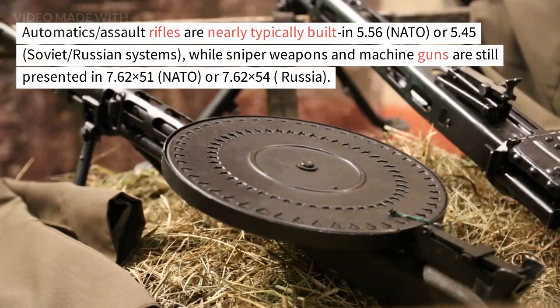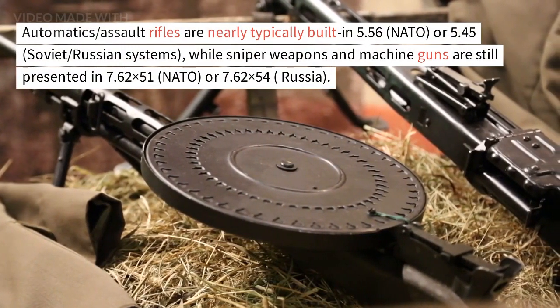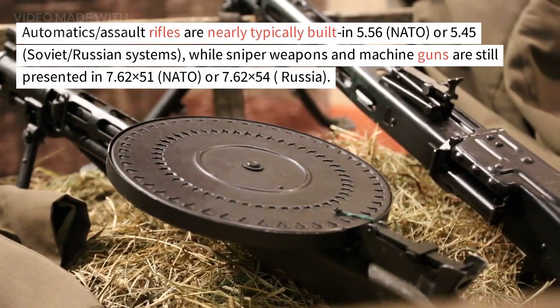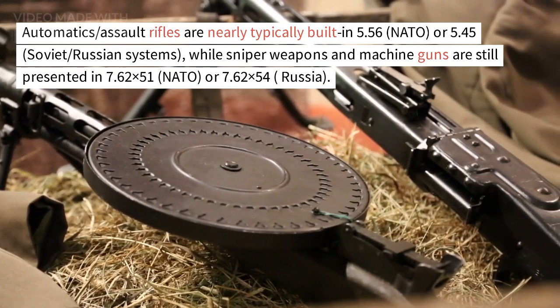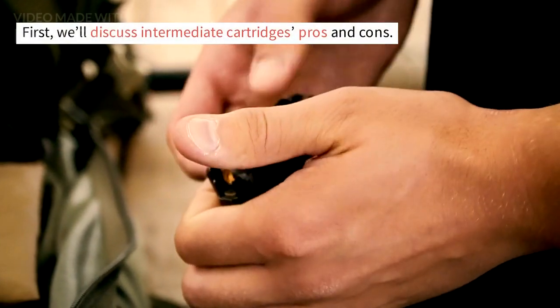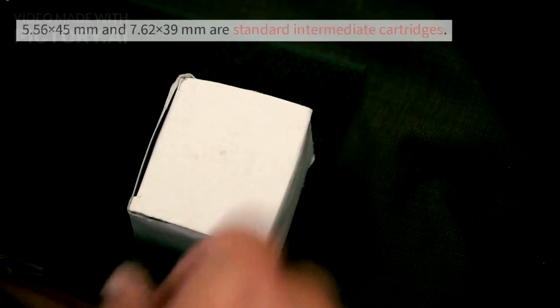Automatic assault rifles are nearly always built in 5.56 NATO or 5.45 Soviet/Russian systems, while sniper weapons and machine guns are still presented in 7.62x51 NATO or 7.62x54 Russian. First, we'll discuss intermediate cartridges' pros and cons. When did the most common intermediate cartridges appear?